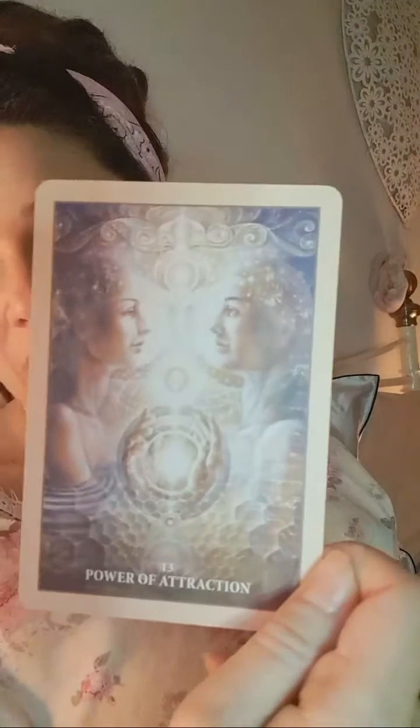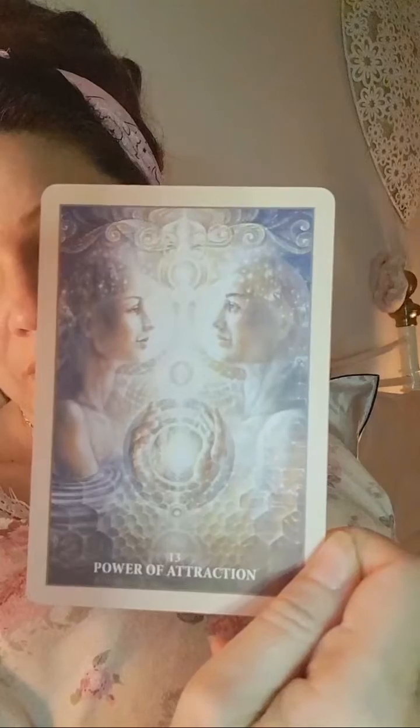13, power of attraction. Well, we've been talking a lot about attraction, not just, I'm talking like sexual attraction. This is like manifesting, like attracts like as well.